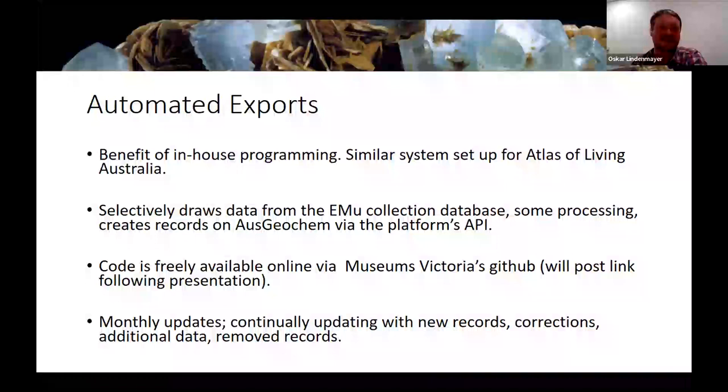Essentially, the way the automated export works is it selectively draws data from the EMU collection database based on flags that we put into the database saying that we want to export this data to AusGeochem. It then does some processing and creates records directly on AusGeochem via the platform's API. If anyone is interested, the code is freely available online on Museums Victoria's GitHub. I'll post the link after the presentation if this is something you're interested in looking at. And so from now on, there'll be monthly updates as we continually update with new records, corrections, additional data, and occasionally if we want to remove a record.